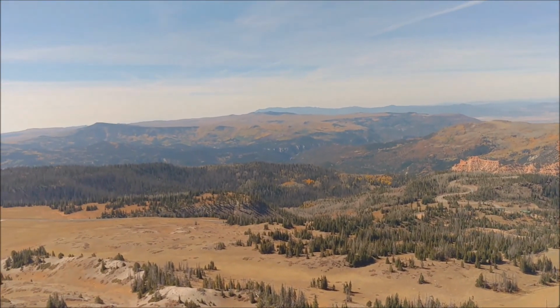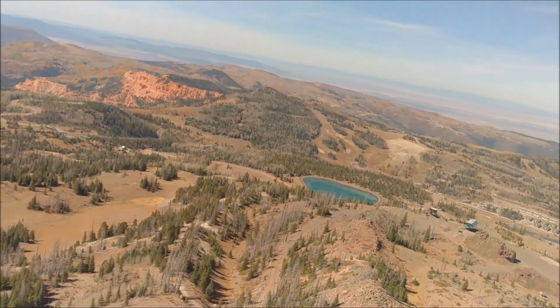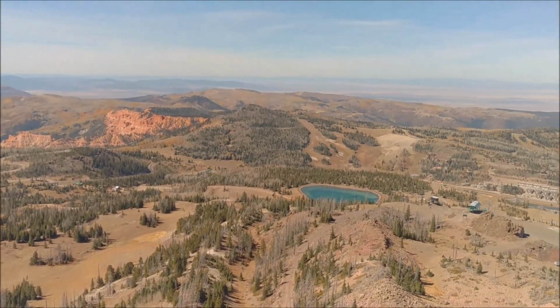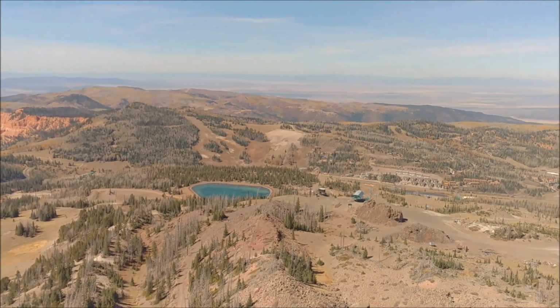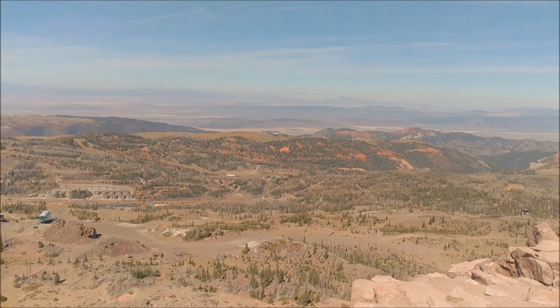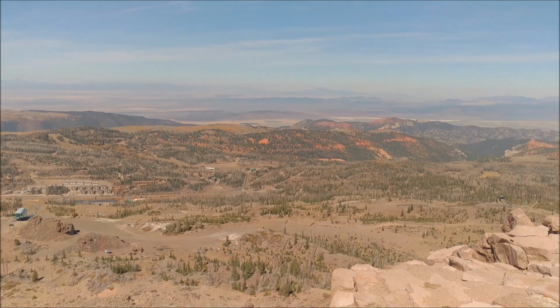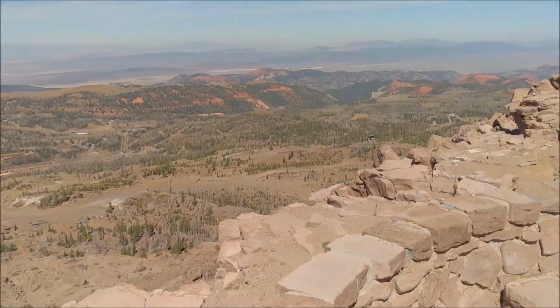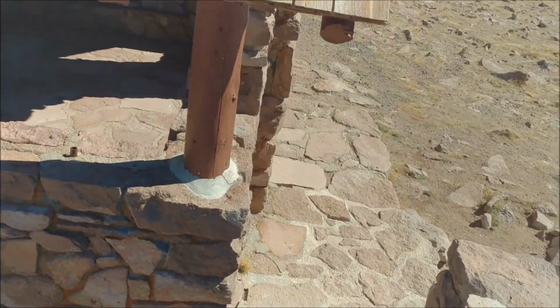It's a heck of a view. One of the higher roads I've been on in a car. I think the highest is Beartooth Pass. That's over 12,000 feet up there. But this is pretty good. So if you're ever in this area, come up here and check it out. Very nice. 11,000 feet. Let me hop down here and I'll show you something neat.